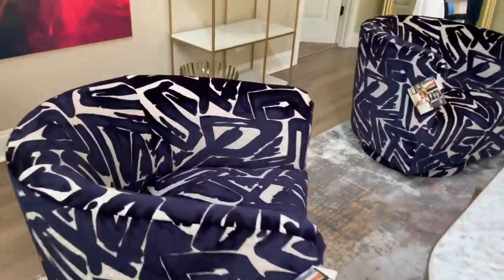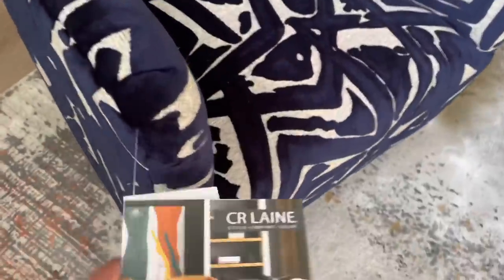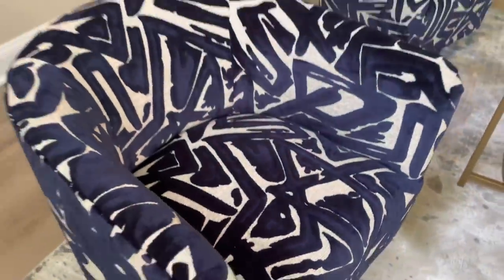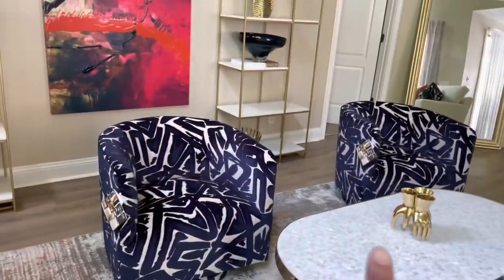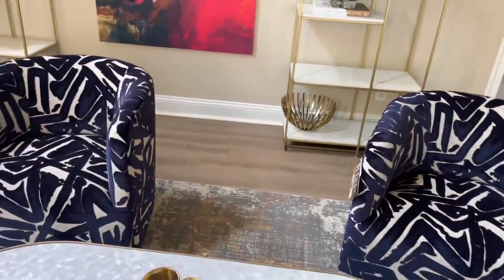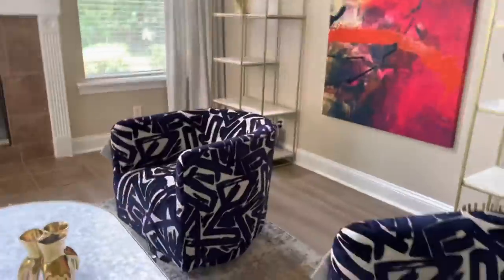Aren't those gorgeous? This is the company that they were made by, CR Lane. They are custom, and the fabric was selected to match these pillows. We're definitely going to need a small drink table or side table to go between the swivels. I did not order one originally because I wanted to see how much room we had. But here's another angle.